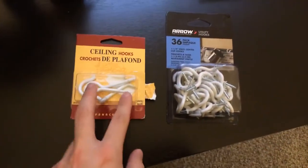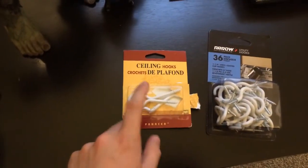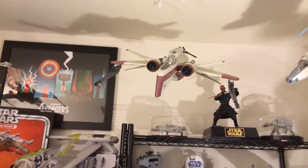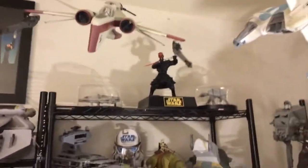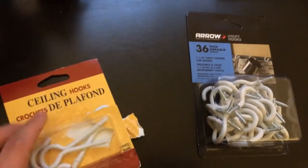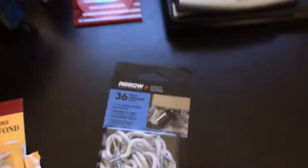Now, if you're wondering what specific types I used, I have those here. This is what these are. So these are the ceiling hooks, two different types. These ones are a bit more heavy duty for the heavier vehicles, like the ARC 170, and I think that was the only one I used it on because that was the heaviest. But these ones are perfectly fine for the V-Wing, the X-Wing, the Torrent Fighter.